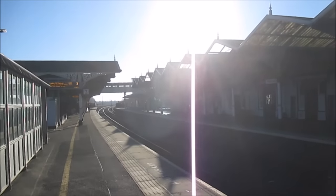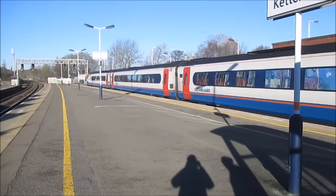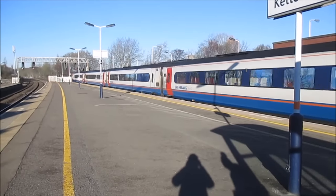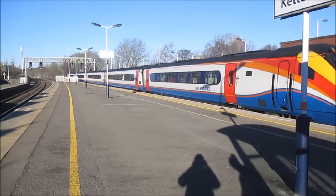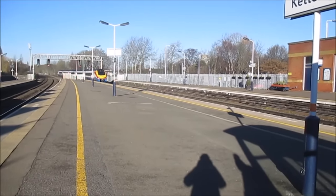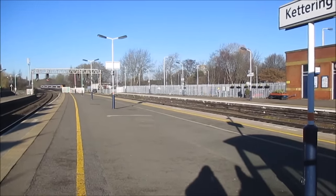This is Kettering. There we go, that goes to Corby. And following Corby, it terminates there, but if you keep going, you go to Manton and go across the Harringworth or Welland Valley 82 Arch Viaduct.